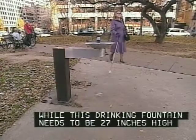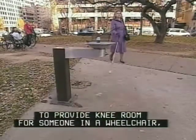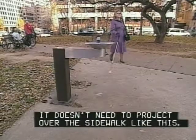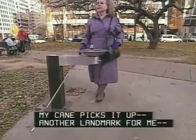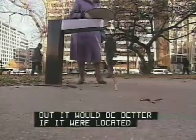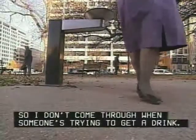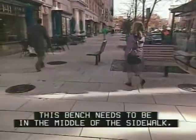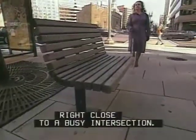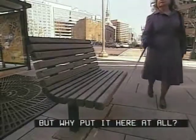While this drinking fountain needs to be 27 inches high to provide knee room for someone in a wheelchair, it doesn't need to project over the sidewalk like this. My cane picks it up, another landmark for me, but it would be better if it were located clear of the travel route so I don't come through when someone's trying to get a drink. And there's no reason this bench needs to be in the middle of the sidewalk right close to a busy intersection. It's well within detectable range, but why put it here at all?